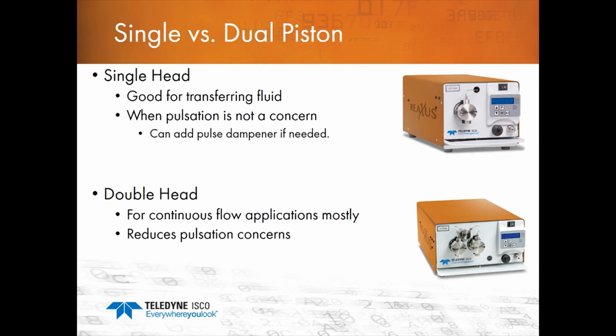Okay? So there's some key considerations when you're thinking about specifying a reciprocating style pump. For instance, a very interesting thing you have to consider is if you're going to use a single head or a dual head. Single heads are very good for just transferring fluid, moving something from vessel A to vessel B or vessel A to reactor B. When pulsation is not a concern, this is the great way to go. You can add a pulse dampener if you need to limit the pulsation. So I don't want to say it's not a concern, but if that does come up, it's a very simple workhorse style design for a reciprocating pump.